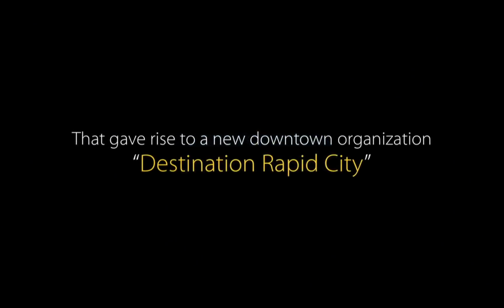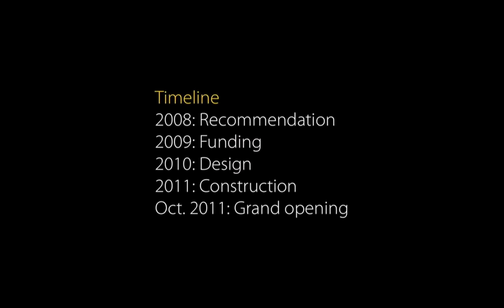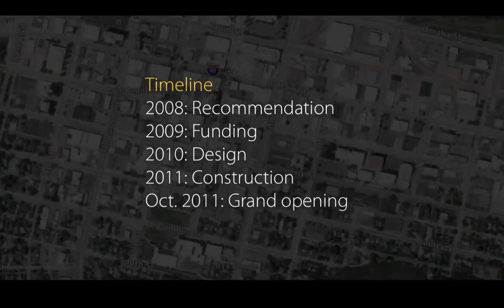Nearly all the recommendations of the Rapid City Plan focused on downtown. That gave rise to a new organization called Destination Rapid City. Not Downtown Rapid City, Destination Rapid City. They want to make downtown a destination for both locals and visitors. And one of the primary and most expensive recommendations was the development of a public plaza. So they did this plan in 2008. 2009, they started raising the money. 2010, they did the design. 2011, they did the construction. And October 2011, it opened.